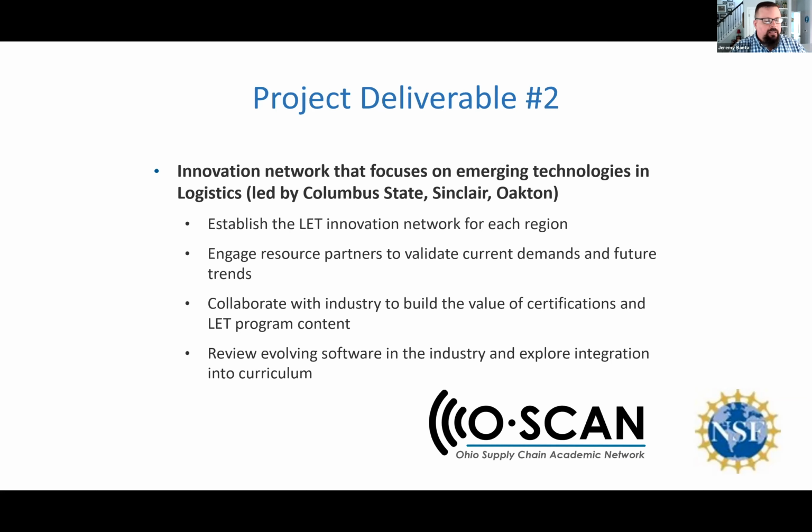The second deliverable, and this one I'll focus on a little bit more, even though all three schools are doing this, kind of revolves around a network. So it makes sense that the three schools kind of work on this together and also on their own. It revolves around creating this network. And when the grant had been proposed and the deliverable had been written, we weren't 100% sure what that network was going to look like. We wanted to kind of dig into it and see where it went.